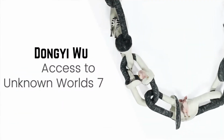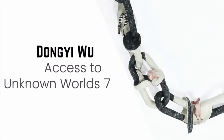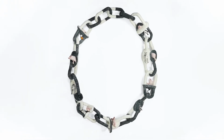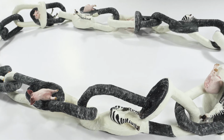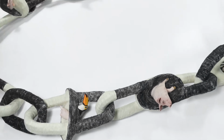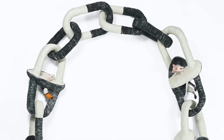Our next artist is Dong-Yi Wu, Access to Unknown Worlds 7. This piece is inspired by having an imagination and kind of accessing that beyond just your childlike mind when you're younger and growing into being able to keep that sense of wonder and imagination. I think this piece captures that really, really well.